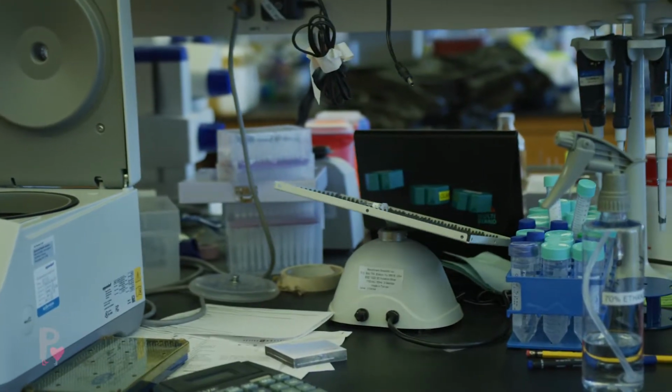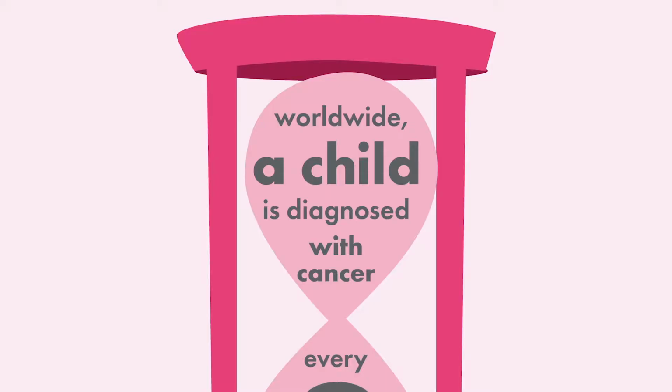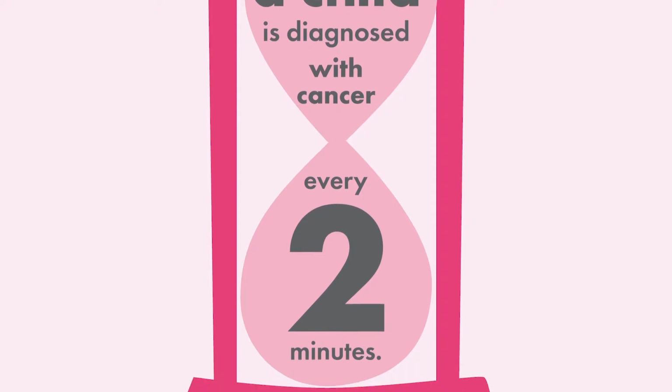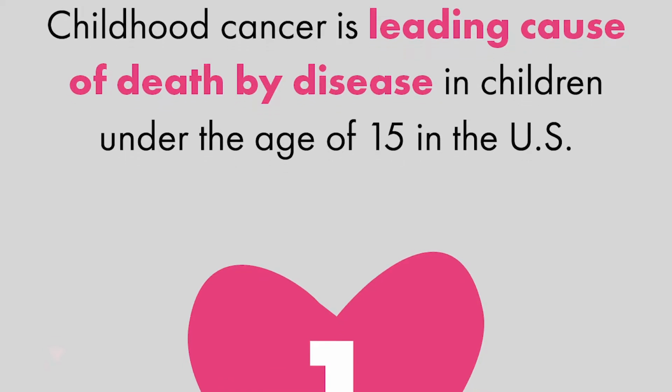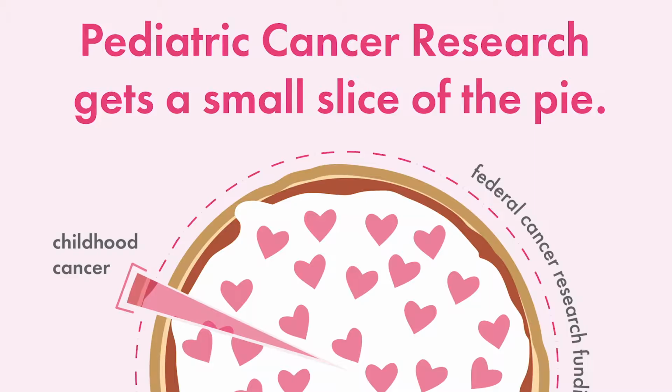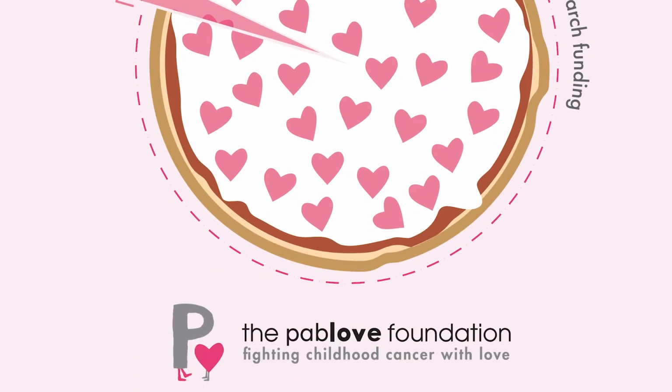A lot of the UCLA labs have this open lab forum so that we can share ideas and collaborate with other people. I think because we all have a special place in our heart for kids and kids with diseases, especially cancers, but in the grand scheme of things, what the government funds for pediatric research and then pediatric cancer research is a very small proportion of it. So foundations like Pablove really help us get funds in to get our projects up and rolling.